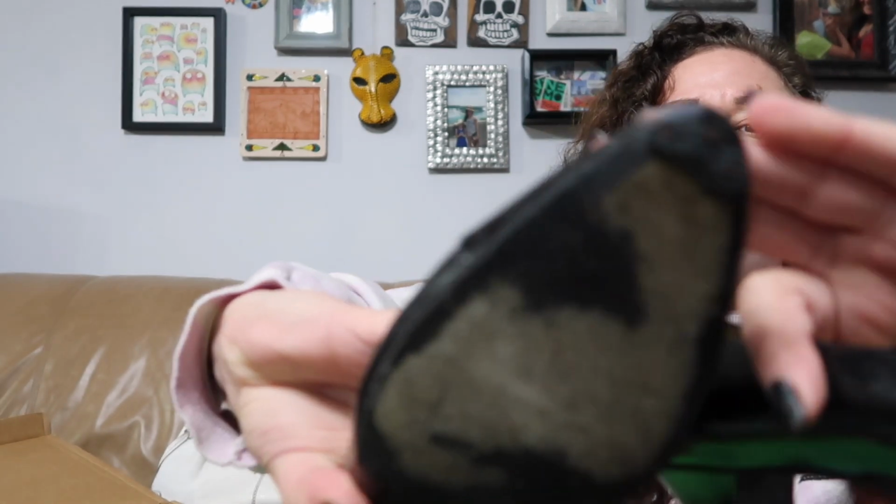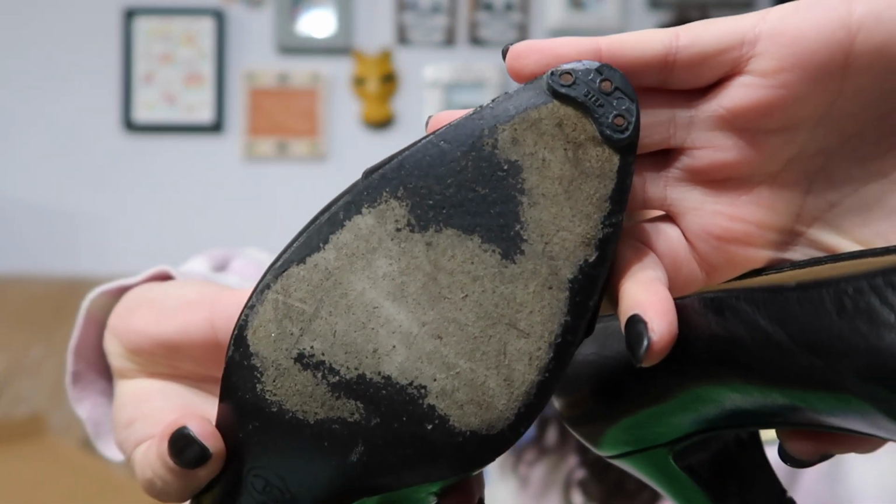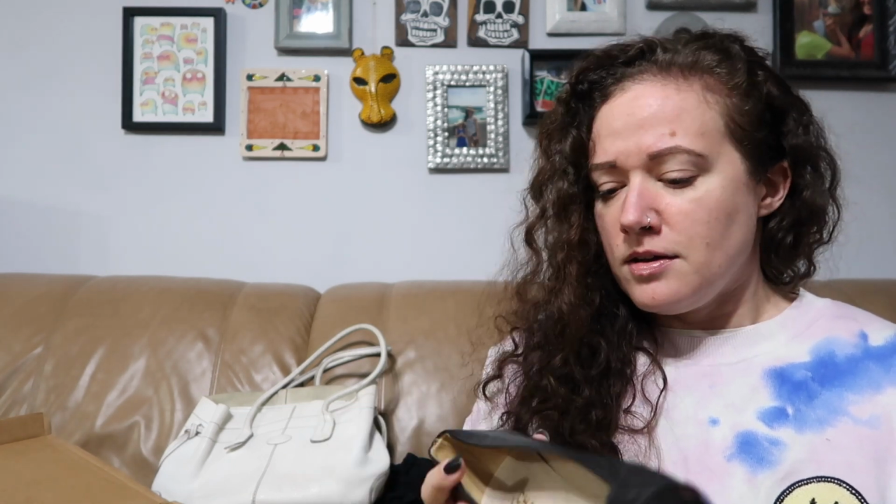But yeah, this little toe thing has a piece missing, but otherwise, as you can see, they're kind of sunken in here. So I think if I stuff them, they'll maybe be okay. But that's kind of exciting. Otherwise, other than the cap toe, they look to be all right.